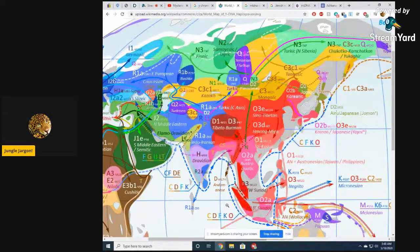Besides that, they have the D. Dr. Nathaniel Jensen pointed out that the Andamanese on an island here are D. They're very dark skin colored, and we also have their descendants way up here in Paleo-Siberia. That's D2. And we have them in Tibet and Burma, D1, D3. Of course, this is another descendant of Ham. Not sure who it is yet, but I'm pretty sure the C would be Nimrod.